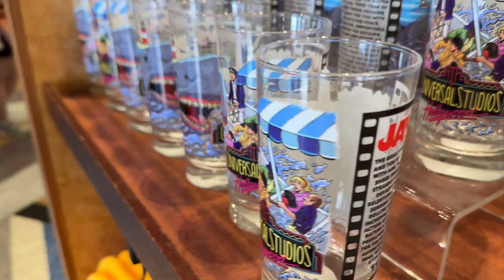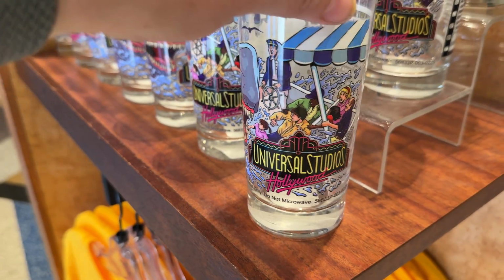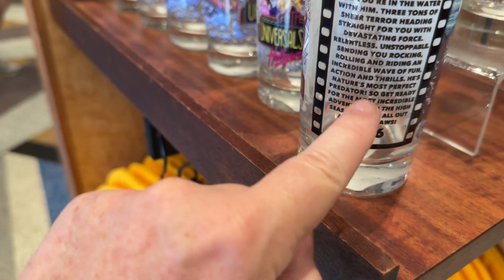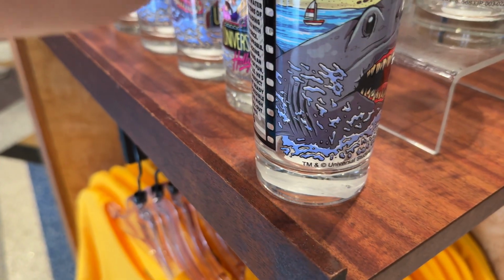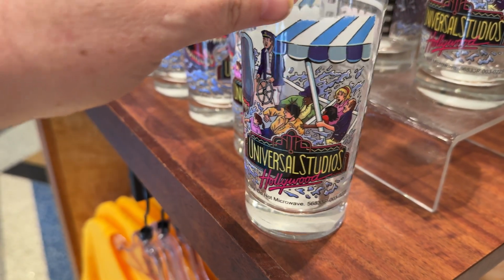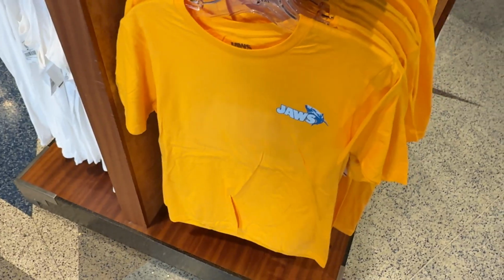Oh, look at this. This is the classic Universal Studios Hollywood glasses that they used to sell. I had these growing up when I was a kid. And it has Jaws on the back of it, because that's the ride. It's the Jaws ride, on the glass. Look at that. That's pretty amazing.